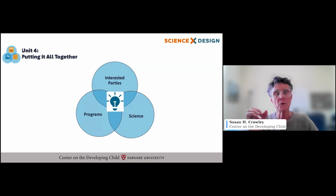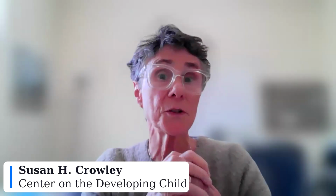And then they land on what I like to call the sweet spot, the part in the middle where there's a light bulb flashing. And that is the design opportunity. So this is a moment where you have an agenda for change, so to speak, that's informed by science, by staff, and by families. So that's kind of a really brief overview of the module. The next part we're going to do is hear from a couple folks who tested the model for us early on.